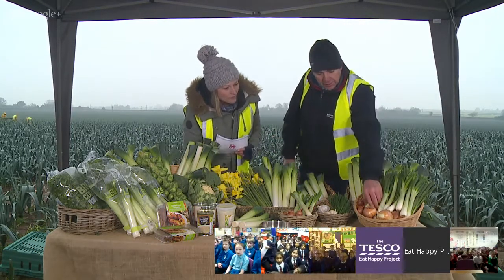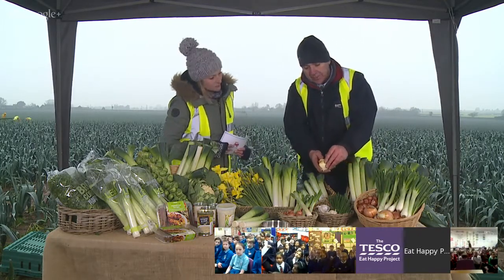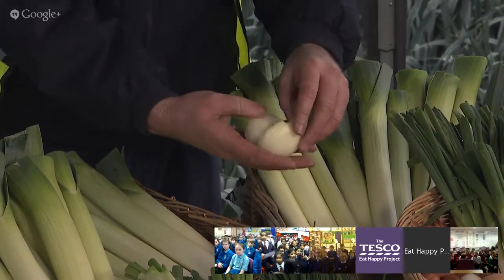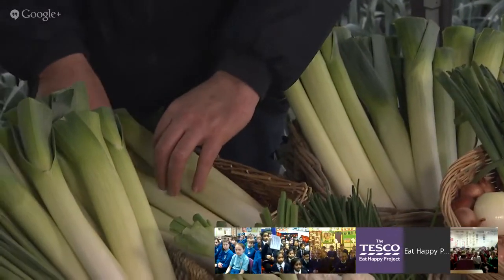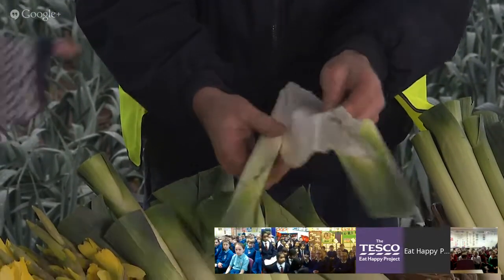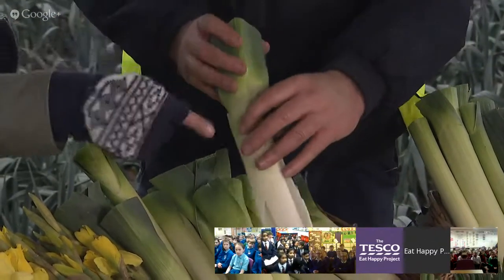Yeah, so if we take an onion as a good example, this onion here, you can see how you can just peel all the layers off it like that, like we're used to doing, but you can do the same with a leek as well. So if I get this leek here, we can just peel. Oh, wow, yeah. So that's just a long layer, isn't it? It's the same as the onion. Onions are round layers, and these are long layers.